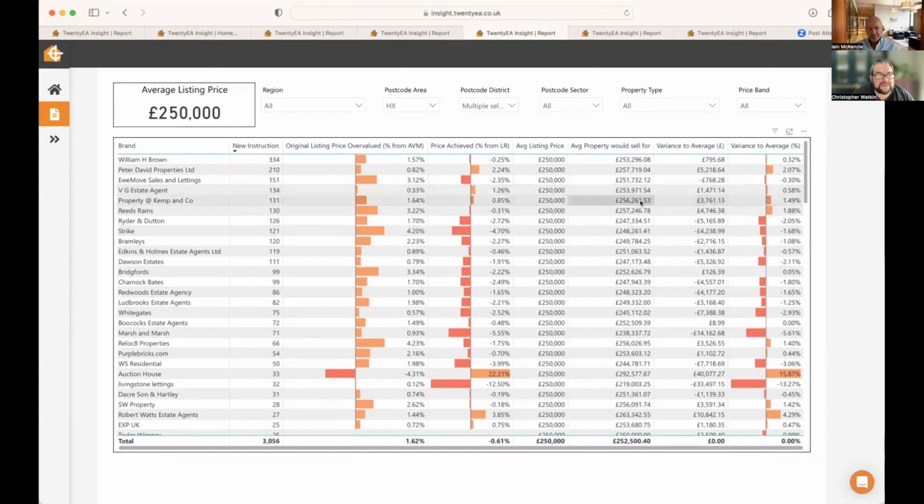So if I was at Kemp & Co and going up against You Move, I would say, Mr. Vendor, I will get you £3,000 more, because that's the difference between those two figures. This is how you can prove how you get higher fees, by using these statistics.